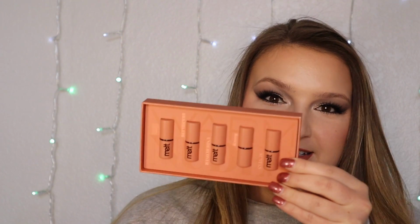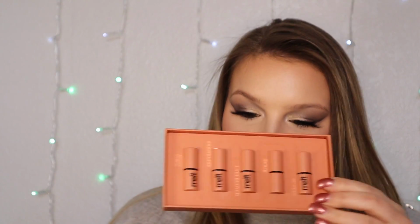Sticking with lipstick, the Melt from Melt Cosmetics. These are the baby warm nudes lipsticks that I was trying. These two are very matte, so again, I've been having to put some sort of gloss or balmy texture over top of them. But I like these colors even more than the mauve colors from KKW. And these are good. These are really good. They last a long time too.